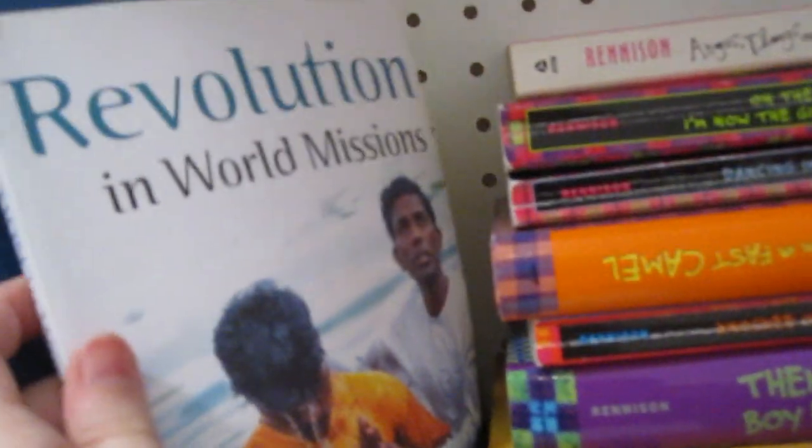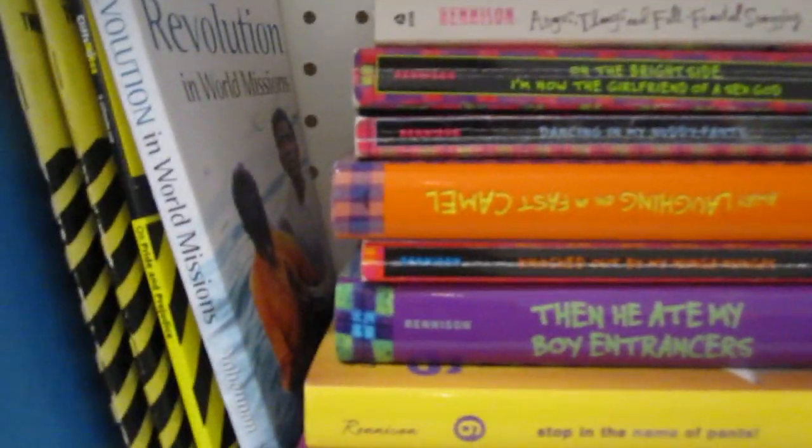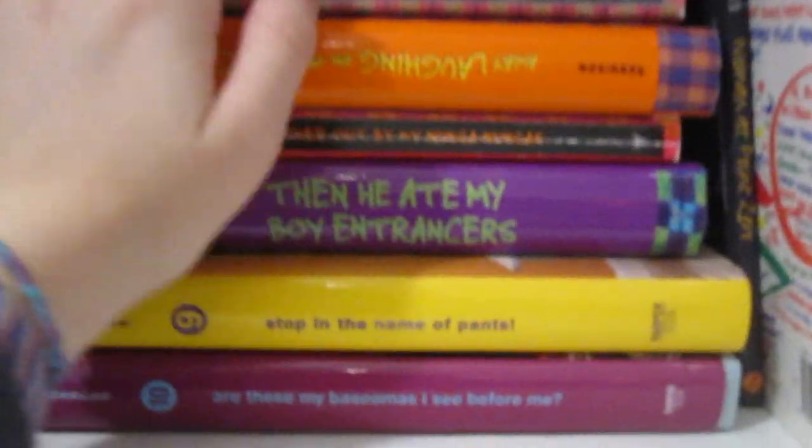But here we have Revolution in World Missions, which is about actually making missionaries, or I guess priests and preachers, out of the people who actually live there, rather than bringing a bunch of white people into different cultures. And here's my piggy. But it's a pretty neat book if you can ever find it. I think, yeah, whatever. Here we have the Georgia Nicolson series, or most of it.